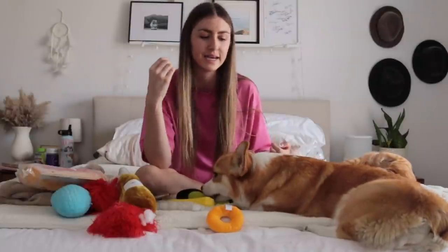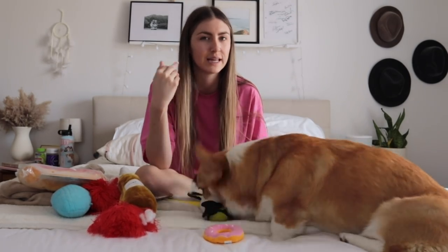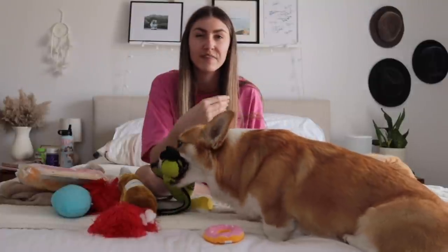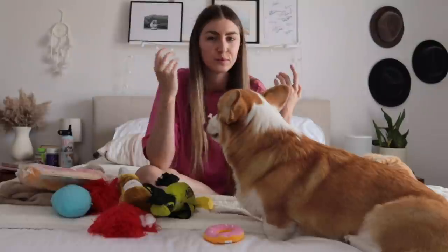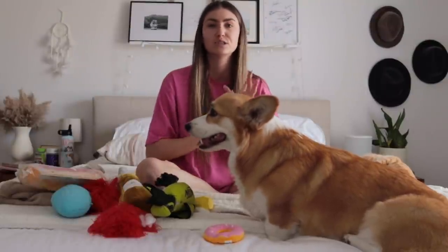For example, when Willow was 8 weeks old, I would stick her outside and expect her just to go potty. And their minds don't work like that. You have to let them sniff around. You have to sit outside for like 10 to 15 minutes maybe and really let them figure it out. And then once they do pee, you reward them, give them a treat, tell them good girl or good boy. And then right after they pee, they're allowed to play around the house for about 20 minutes.